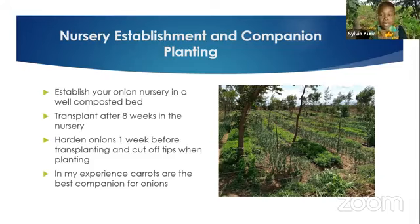And then I've also found that when I plant onions on their own, they were getting a lot of thrips infestation.